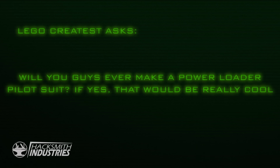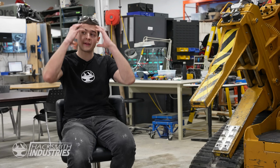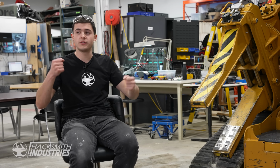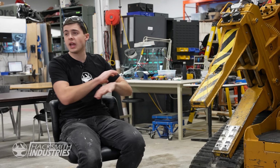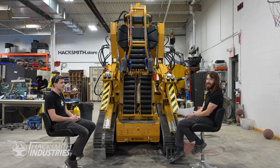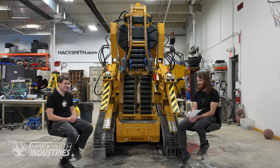Will you guys make a power loader pilot suit? Yes. I really want to build a VR suit. So you can put on a pair of VR goggles, have a camera mounted with head tracking, and then use the 2 VR controllers to accurately control the arms. So you can basically be in the power loader anywhere in the world and controlling it remotely from a driver suit or a pilot suit. Which hypothetically means you guys could control the power loader from your home. One day. That's terrifying. Let's not do that.